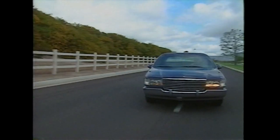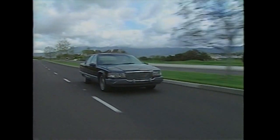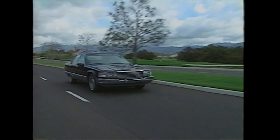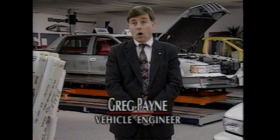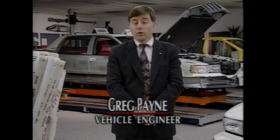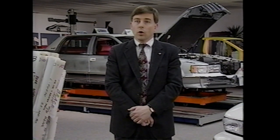One of the most important features to the Brougham buyer is road isolation. Cadillac has been able to increase this isolation through improvements in the structural integrity of the car. We've done tests regarding the noise isolation improvements that we've made, and we are world competitive with the Town Car and the Lexus in both categories of road noise and wind noise.